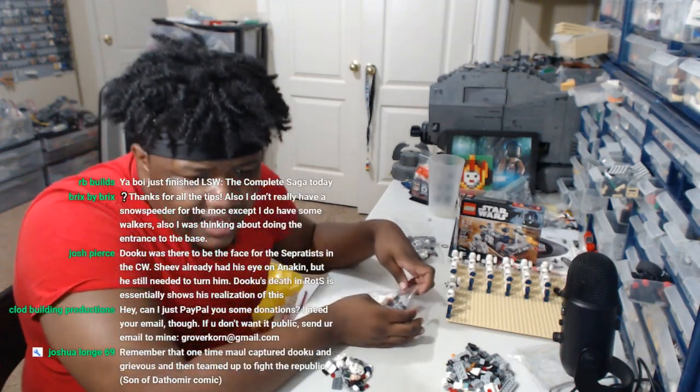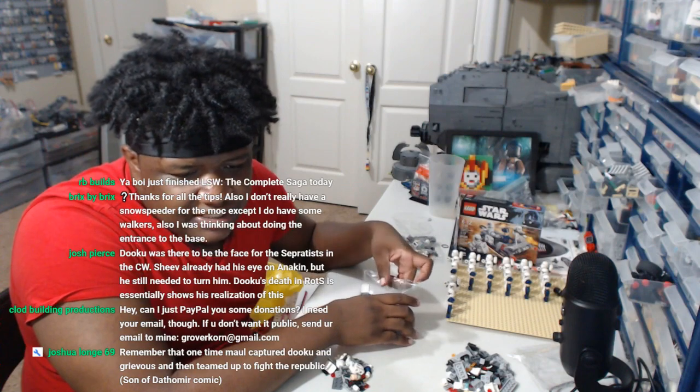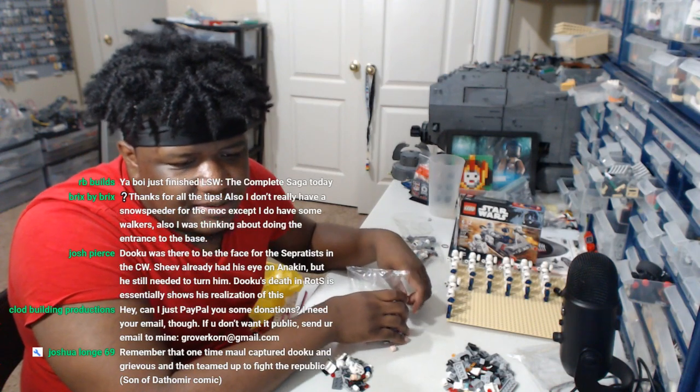Also, I don't have a snow speeder for the mock, except I do have some walkers. Also, I was thinking about doing an entrance to the base.